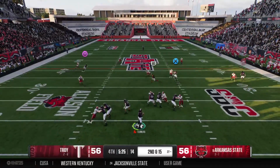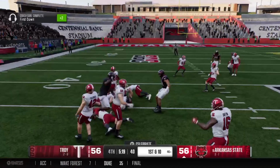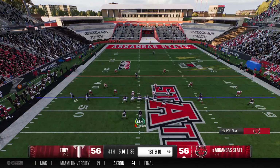Scanning the field, it's Flowers. Pressure coming. Still running at the 40. And they don't drag him down until he gets all the way to the 46-yard line. The Red Wolves are marching down the field.